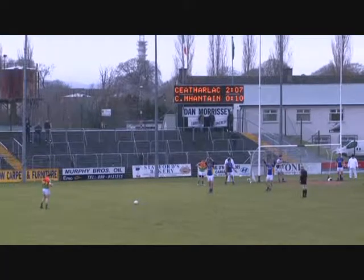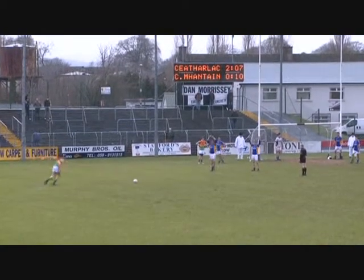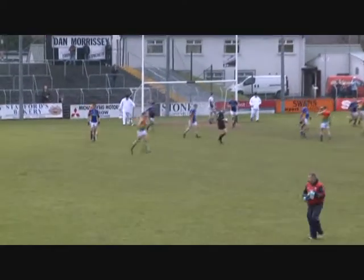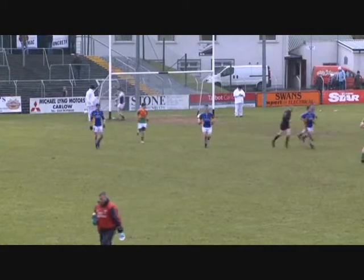On the 14-metre line, just to the right of the post, ideal for a right-footed kicker. Daniel St. Ledger, surely he'd tap over. He does tap it over, and suddenly it's 2-10. It's 2-8 to 10 points after 22 minutes.